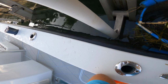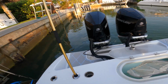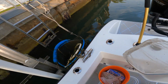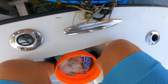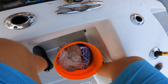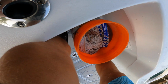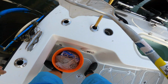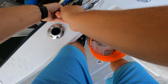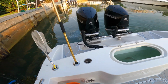Nice big birds. Look at those things. Doggy. Big baits. Oh, that's a fatty. That's a bottom bait. There should be one more in there. Alright, we are loaded. Couple dozen in there.